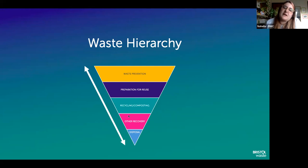Then after that would come recycling and composting. And then after that would come other types of recovery, so energy recovery. So when Libby mentioned landfill before, I'll talk a little bit more about this as well, but the wheelie bin refuse waste in Bristol goes to the energy recovery plant in Avonmouth. So it doesn't actually go to landfill. The majority will be recovered as energy, but I'll go a little bit more into that later on. And then right at the bottom is disposal. So that's where nothing was recovered as energy or recycled or otherwise. Obviously that's the least favorable and least desirable thing that we would want to do.